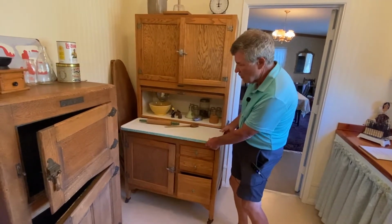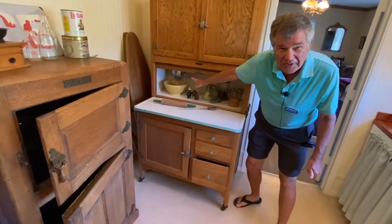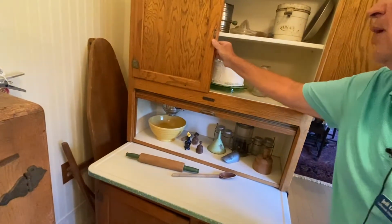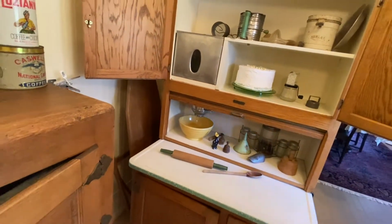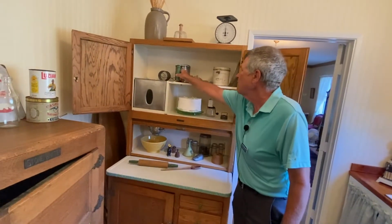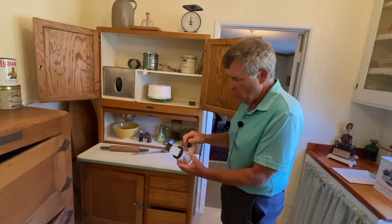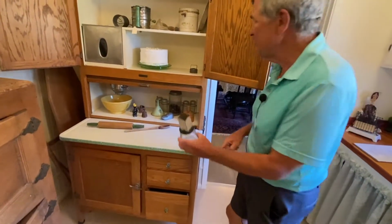We've got a nice sliding shelf here, and then it has a built-in flour sifter. But this is not just your ordinary built-in flour sifter. This is the deluxe model, because this one has a gauge to tell you when your bin is empty. And then we have some other things in the cabinet here. We've got a handheld flour sifter, an old sugar tin, an old jar for grinding nuts. My mom had one just like this.